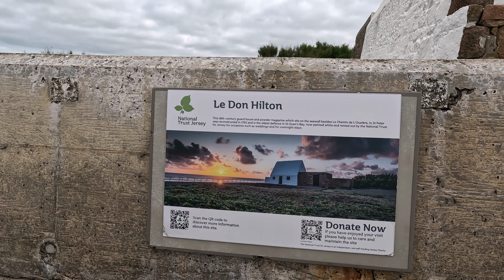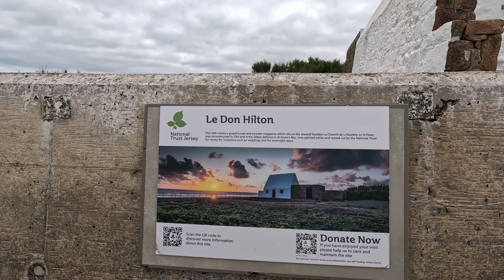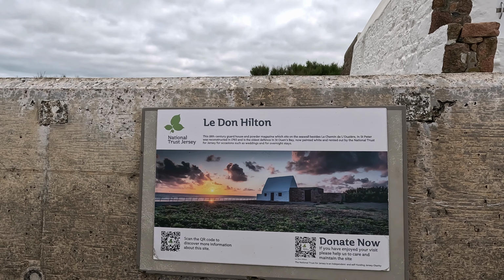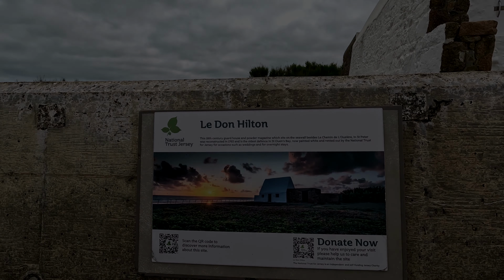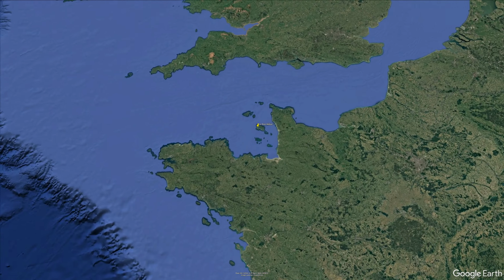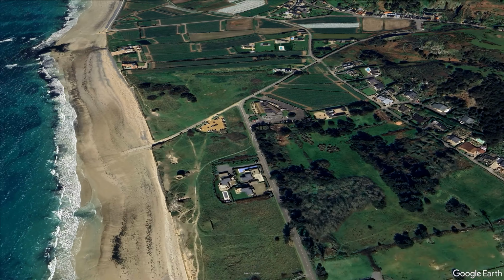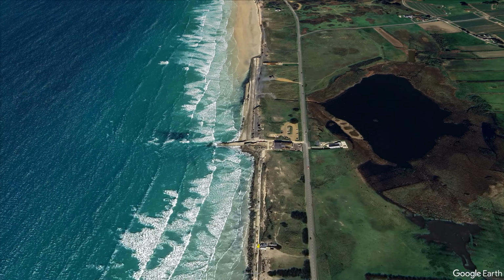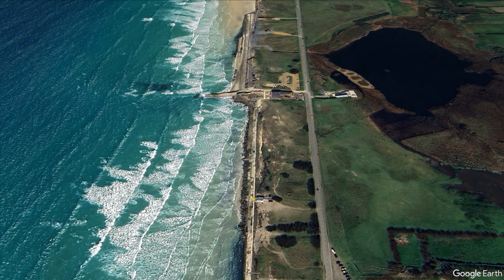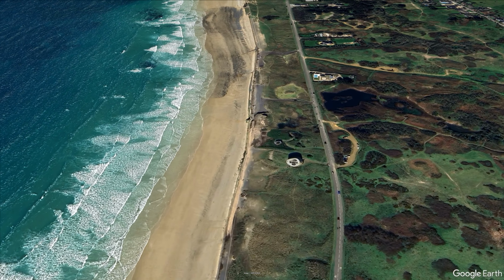In the last few videos, Paddy the cockapoo and I have been walking up the west coast of Jersey. And today we continue that journey from Le Don Hilton to the old site of the Chateau Plaisir. We zoom into Le Don Hilton, a building halfway up the west coast of Jersey, Channel Islands. The route is a simple one. Paddy and I are going to just head north along the seawall until we reach our destination.